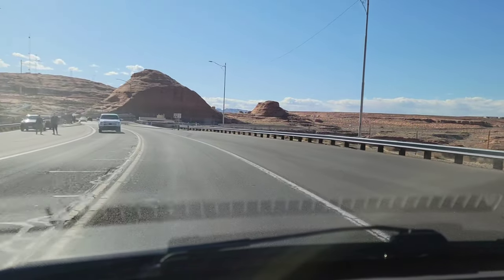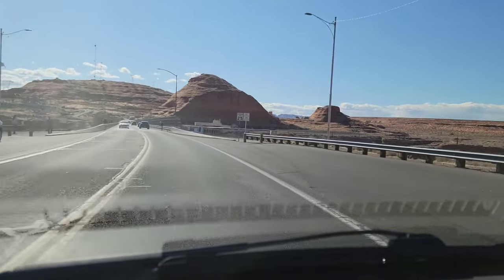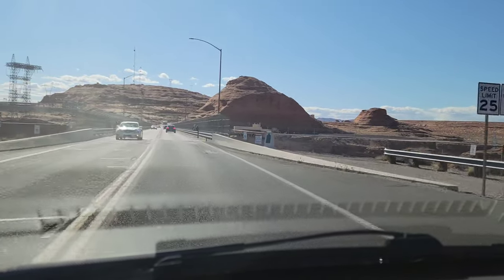All right, so we are driving over the Glen Canyon Dam, or at least the bridge next to Glen Canyon Dam.